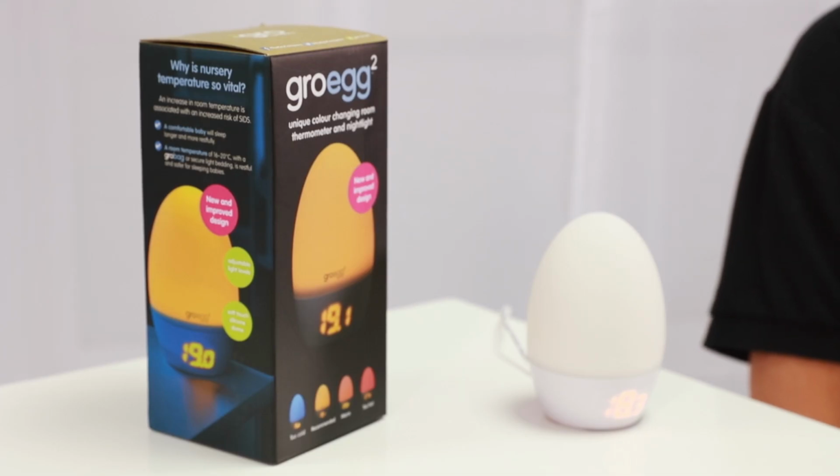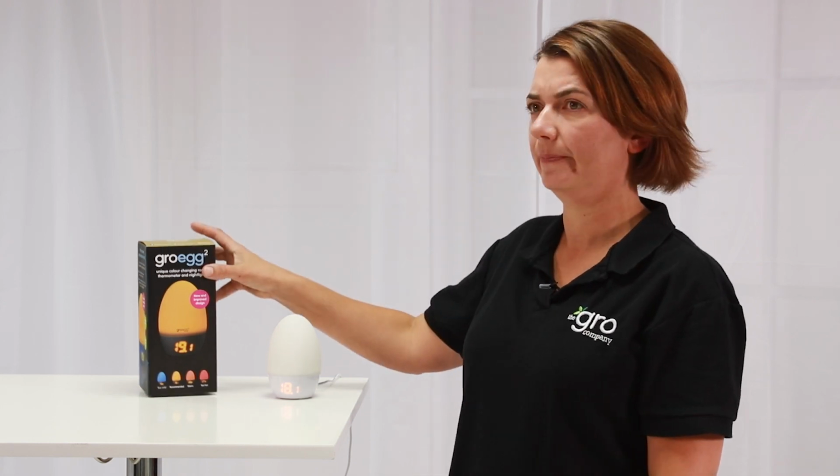The Groegg is a must have for your baby's nursery. Over 1.3 million have been sold all over the world and many parents rely on it to help them keep their baby comfy and safe. We recently gave the Groegg a new look and the Groegg 2 is the latest version, as well as looking great, has some fab new added features.